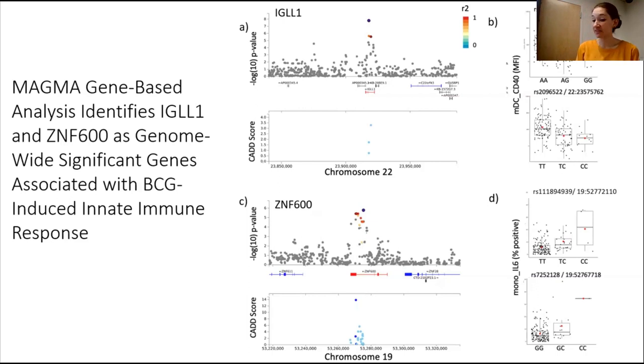So the function of ZNF600 is not that well defined. This is actually the first evidence that it may play a role in regulating the innate immune response and IL-6 expression.